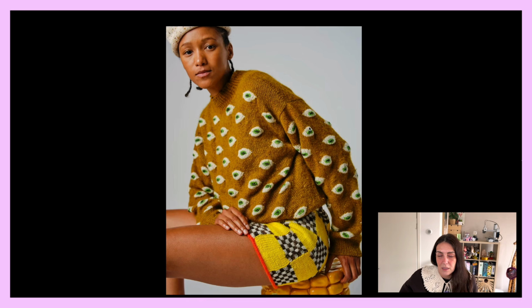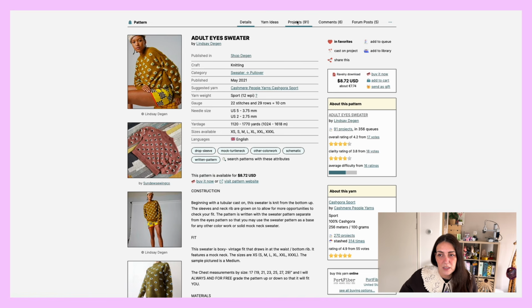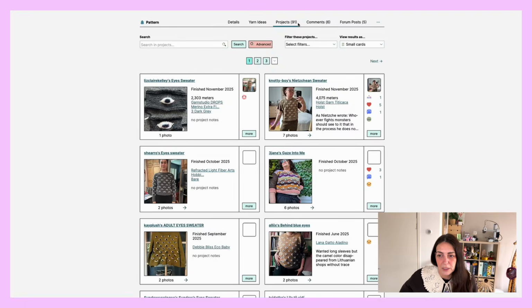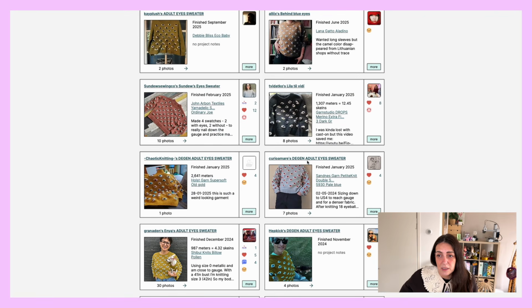Now, my sister had tried to knit this a couple of years back and couldn't really get through it. The eyes just looked weird and sort of not flat, really sort of bulging, and I think she gave up after a while. There's 91 projects on Ravelry. There's quite a few people who've at least attempted this.